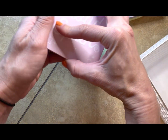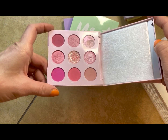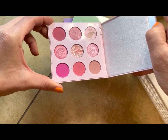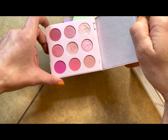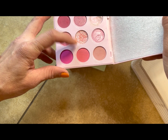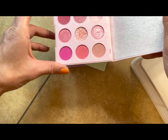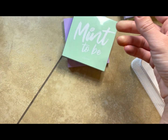Maybe. Alright, so next is Cloud Spun. I like these soft pinky tones. Honestly, what I might do is just take the shadows from Ooh La La and put them in here, and take out the ones from here that I don't like and put them in Ooh La La. That's probably what I'm going to end up doing. So I'm just going to put that over here.